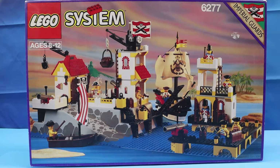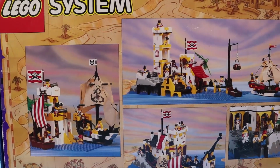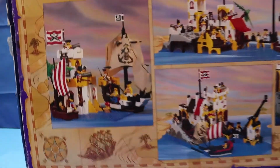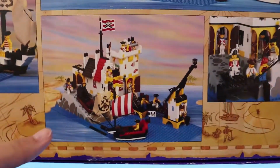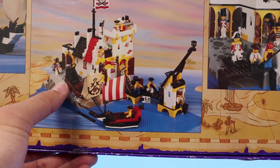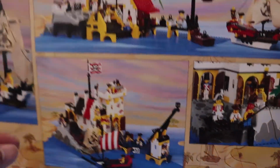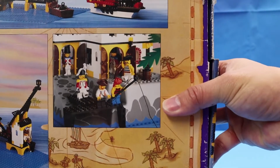So let me show you the box real fast. This is the front, and it's the old flap. I don't have the tray that goes inside, but we'll look inside in a second. This is the back, and as you can see, it has an alternate build with a small ship and a little fort. Over here it's using the raised base plate for a different type of port. It's another port there, and then just this little play scene. Then let's go inside.